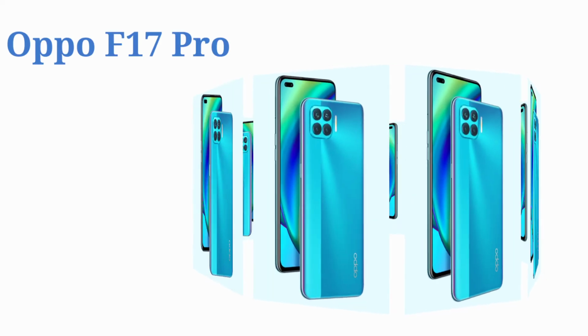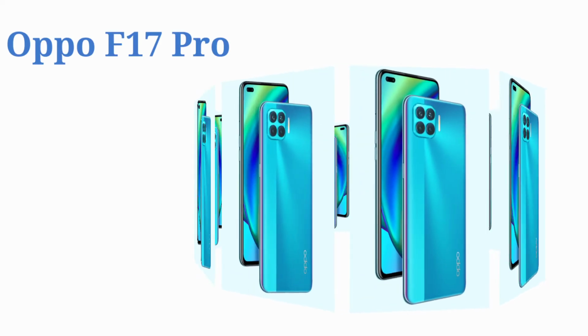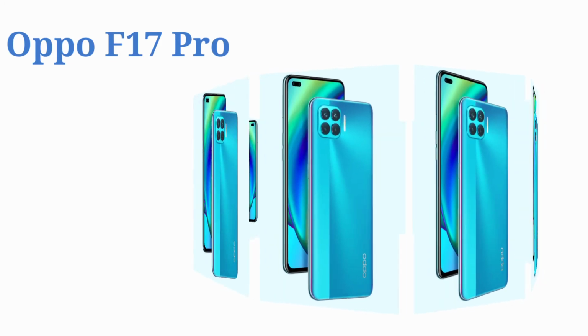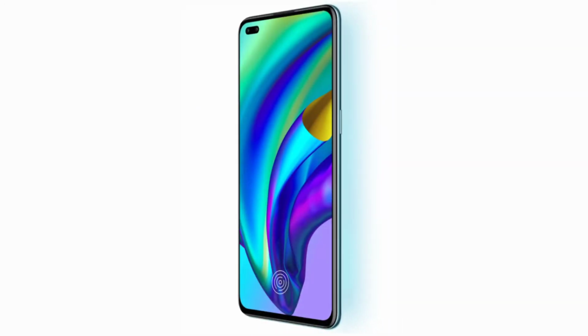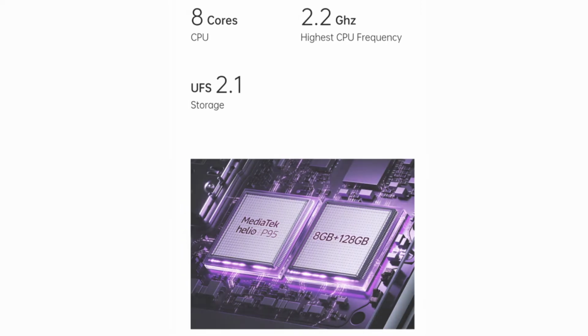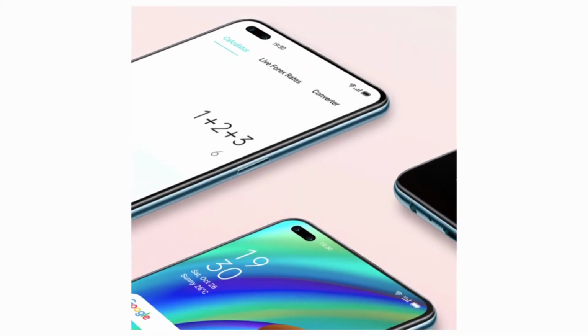Oppo F17 Pro Summary. Oppo F17 Pro smartphone was launched on September 2, 2020. The phone comes with a 6.43-inch touchscreen display with a resolution of 1080 x 2400 pixels and an aspect ratio of 20:9. Oppo F17 Pro is powered by an octa-core MediaTek Helio P95 processor. It comes with 8 GB of RAM.